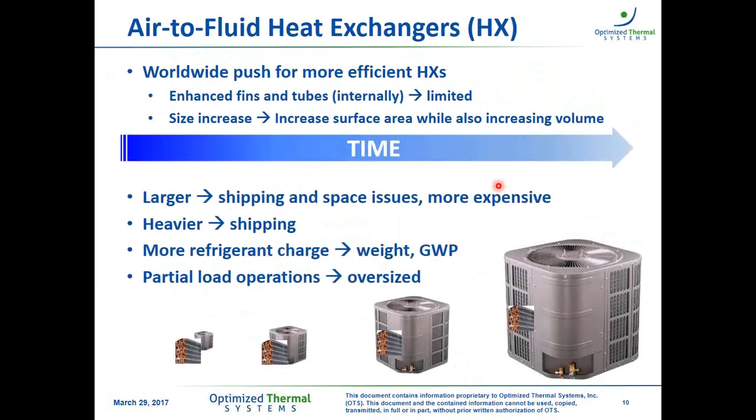So over time, what we're seeing is a gradual enlargement of these heat exchangers, which obviously affects the shipping and space issues. They're more expensive, heavier, they consume more refrigerant charge, and they will obviously be oversized for many operating conditions, which can reduce the system's performance.